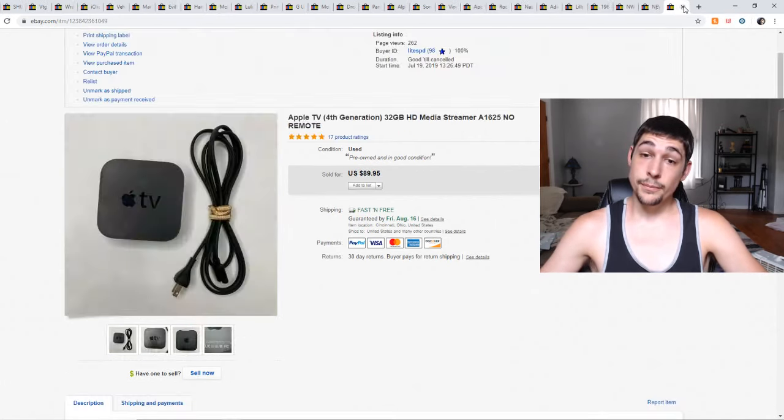This is an Apple TV. This was either from that big electronics haul, or I think I picked one up after that. So I think this might be the one that I picked up after the haul. I think I paid like 20 bucks for it. If this is the one I picked up after the haul, it's the one I paid 20 bucks for, but it sold for the full price of $90. Apple products, super easy to sell.